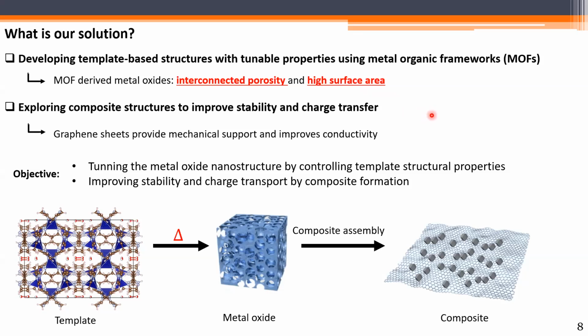And the second step of our solution was to explore composite structures based on those metal oxides that we had developed, to improve the stability and charge transfer properties of the material, and make a composite structure out of those materials.